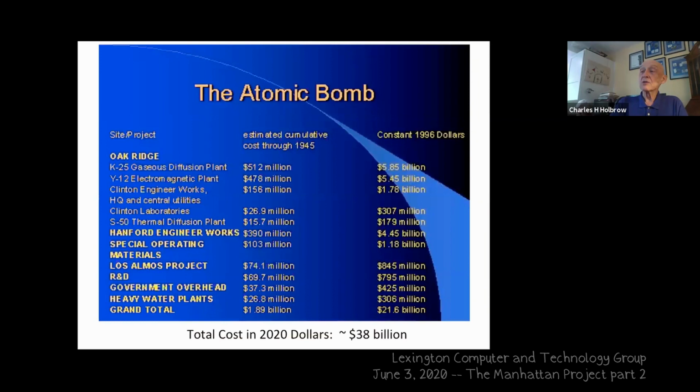You want to know how much it cost? Today, it would cost you $38 billion. Back then, it cost you less than $2 billion. That's kind of the difference between the dollar then and the dollar today.